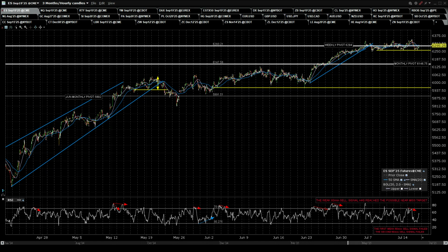My next post is going to be looking at that and the possible topping patterns on the other indices. I think we could give back most or all, depending on the index, of the move up from 23, and some possibly on IWM, everything made since 2020. That's what I think we might be looking at here.